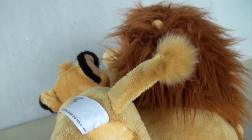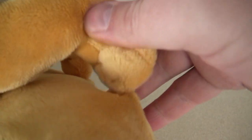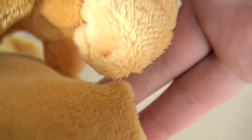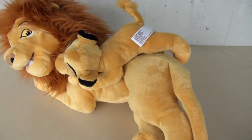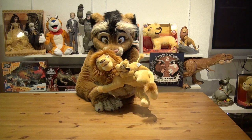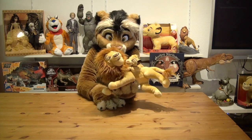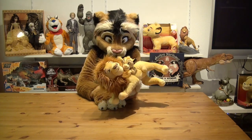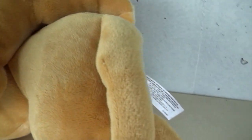And Simba is actually secured with 4 little threads on each of his feet onto the body of Mufasa, so you can basically cut Simba off without damaging Mufasa if you want to do this. But I prefer to have Simba like this, cuddling with his daddy, the best Disney daddy there ever was. And both of these plushies feature tags, Disney Parks tags, and you can see these were still made in China.